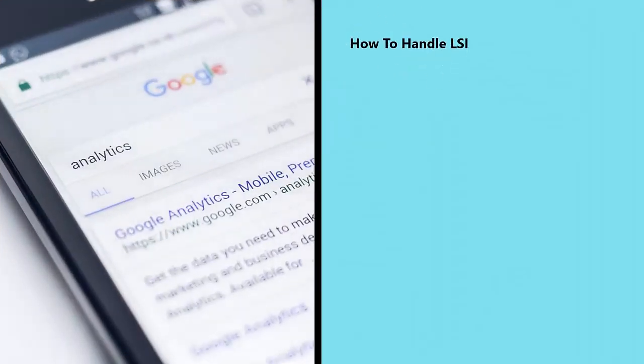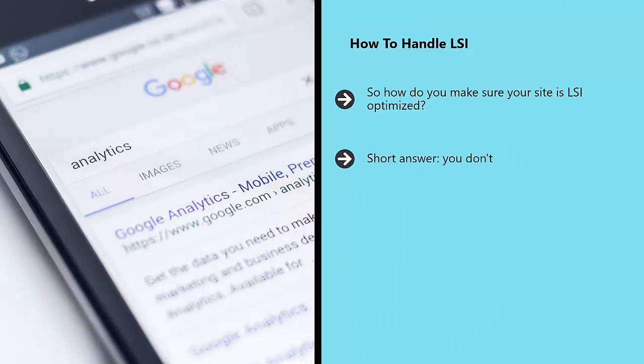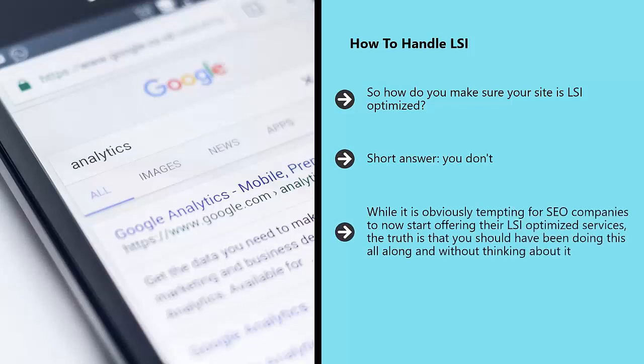How to handle LSI? So, how do you make sure your site is LSI optimized? Short answer, you don't. While it is obviously tempting for SEO companies to now start offering their LSI optimized services, the truth is that you should have been doing this all along and without thinking about it. That's what the best web marketers like Andre Illison have always recommended, and it's what Matt Cutts advises as well.